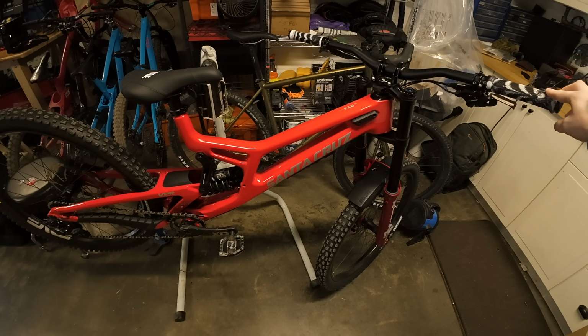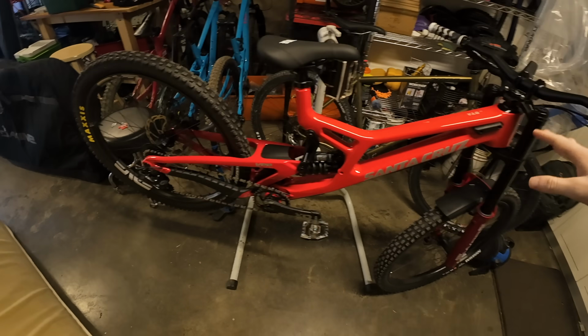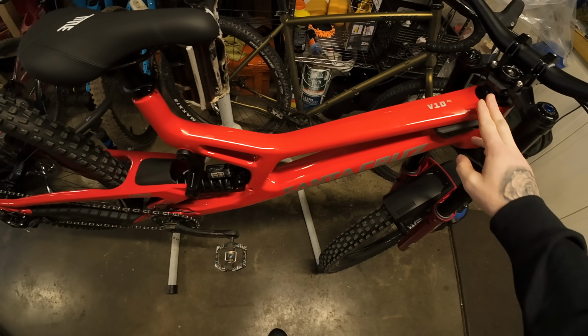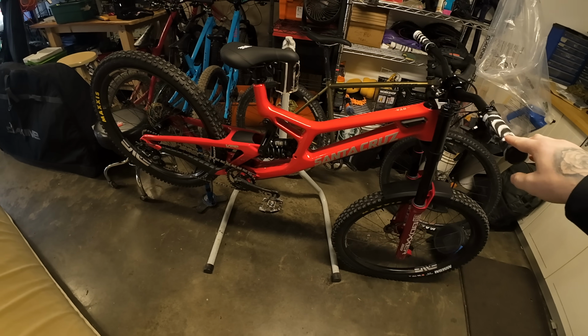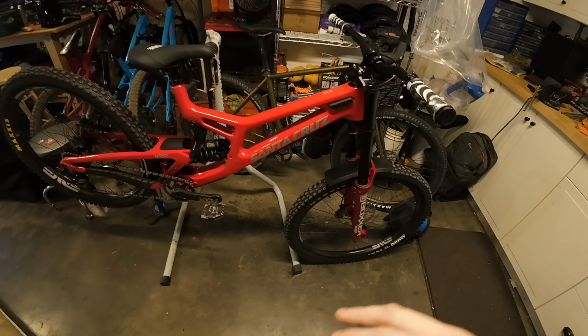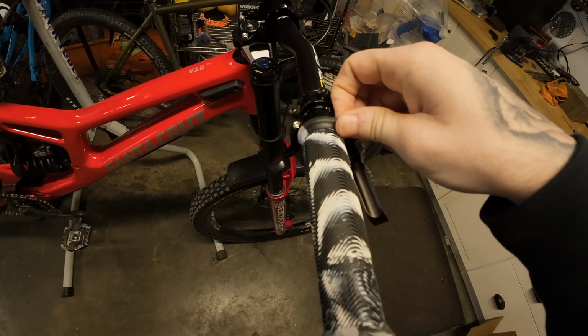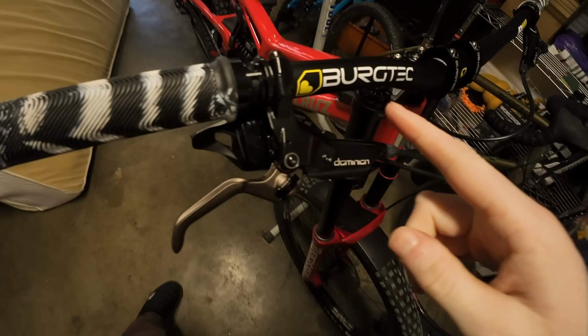Right, so here she is. We've got photos done. Looks incredible. So this is a size large Santa Cruz V10 8 carbon fiber frame. Take a quick rundown on the components. Rocket Sensor grips. I had a flange style on before, but I put the lock-on style on. I run that more often.